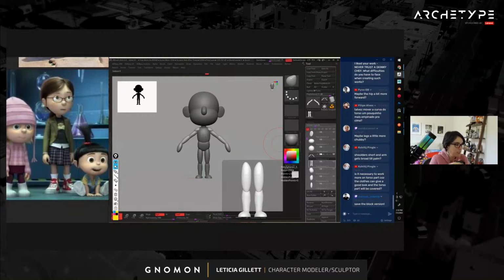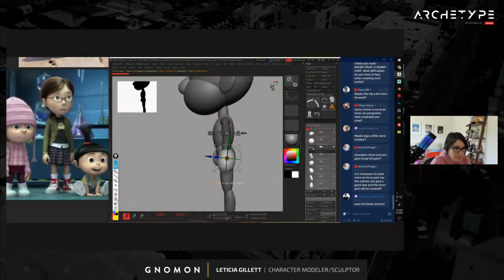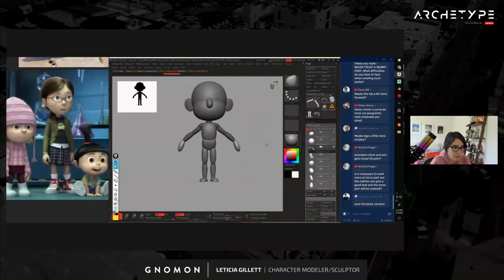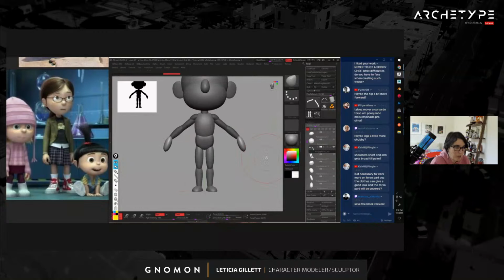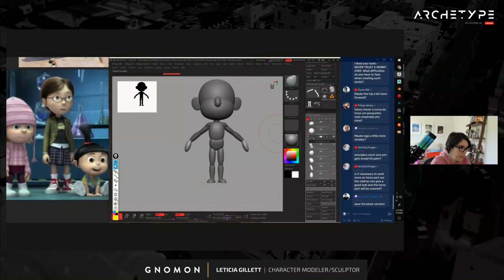Save the block version. Oh yeah, okay. I'm going to save it. All right, saved. Now I'm going to start dynameshing. So I'm not going to dynamesh the hands. Let me move these hands forward like this. I'm going to separate the hands and feet because, well, the feet don't matter. We're going to put shoes, but the hands I want to combine later. So let's do it all together. It's fine. We're all having fun here.